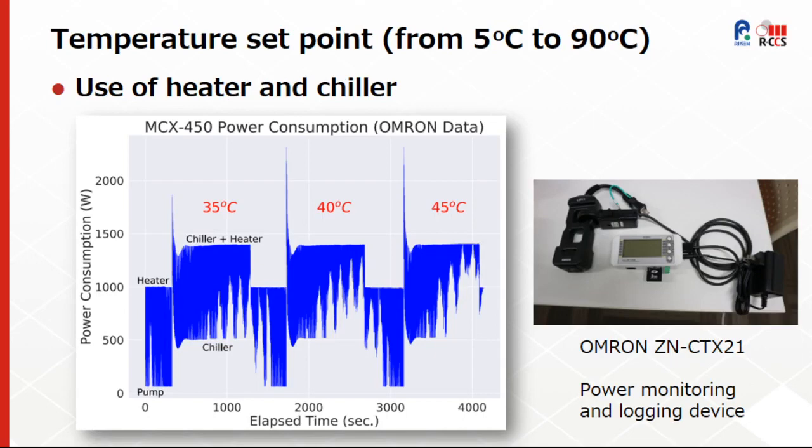And this equipment uses both chiller and heater in order to maintain the water temperature within the selected temperature set point, as we can see in this power consumption graph, using the log data obtained from the portable power logging device, showing the right side. And we can observe the intermittent use of heater, chiller, and both heater and chiller.